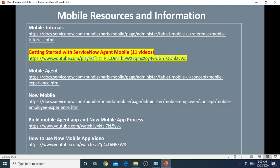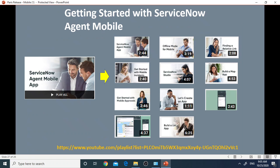I would like to introduce one very good mobile learning channel from ServiceNow, highlighted in yellow. Getting Started with ServiceNow Agent Mobile contains 11 videos. You can learn agent mobile from the basics to how to build a mobile application step by step. It's created by the ServiceNow team. You should be able to create a mobile application by watching those videos. This is really my favorite channel. I strongly recommend you look at all the videos for your ServiceNow mobile learning.